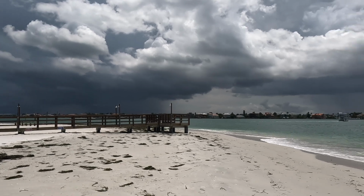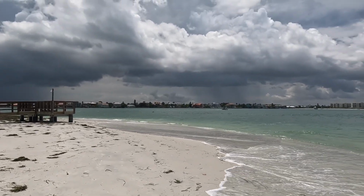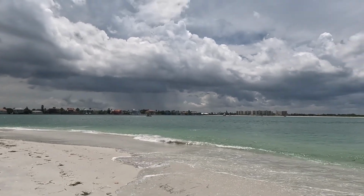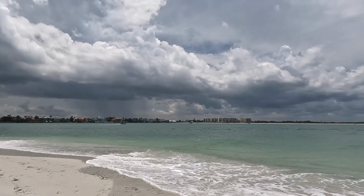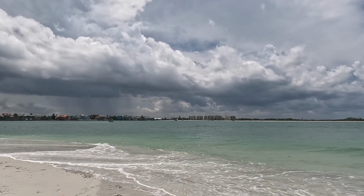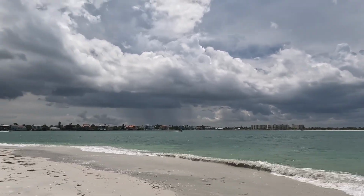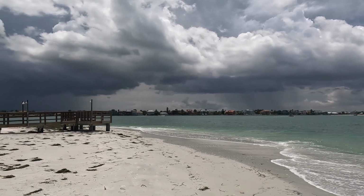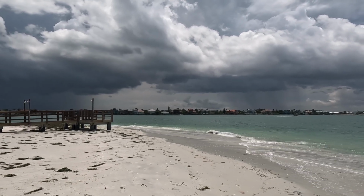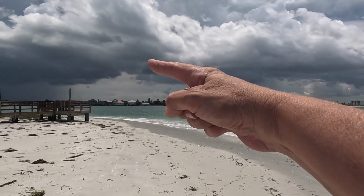I think we might be done. I have to start thinking about heading back to the car already. Darn it. Totally didn't expect that today. Thought we'd have a nice afternoon. But it's that time of year. Ah, they moved up. Right there. Oh, that was so cool. Watch the water, guys. There's 4 dolphins out there.